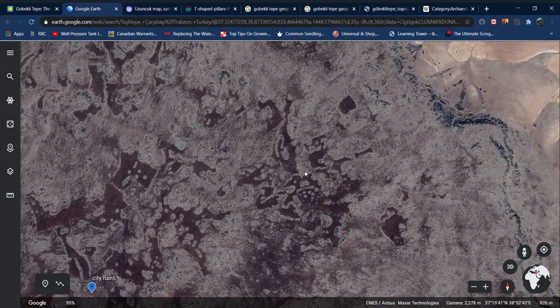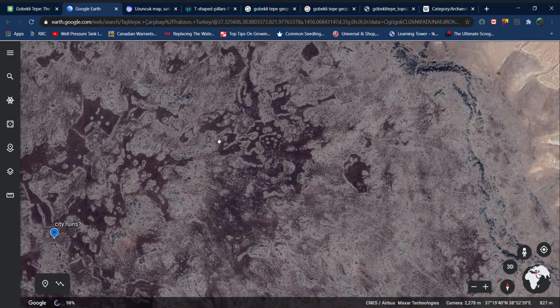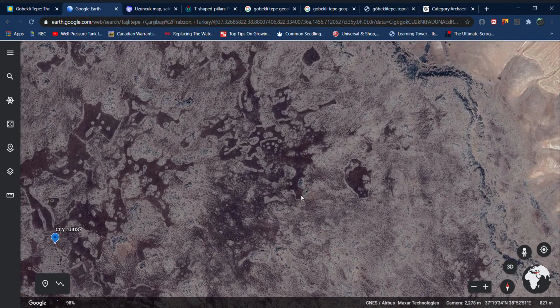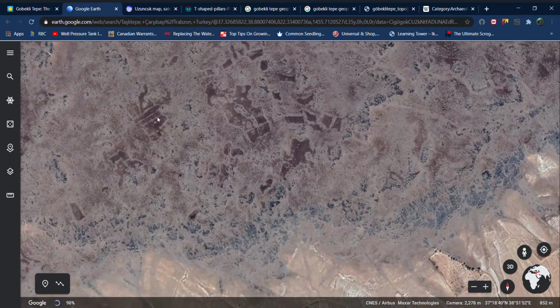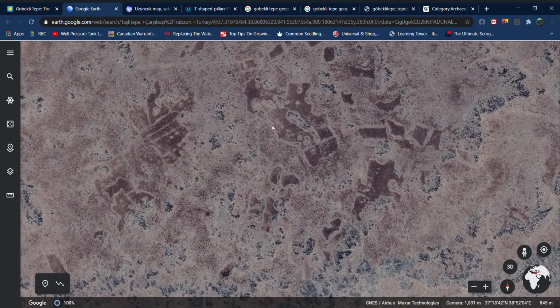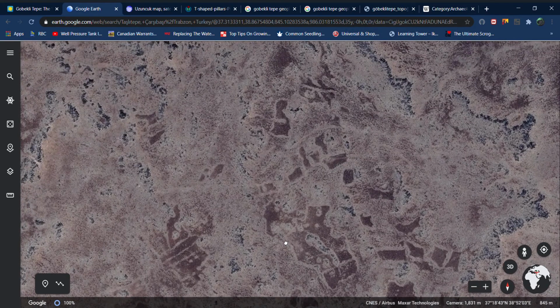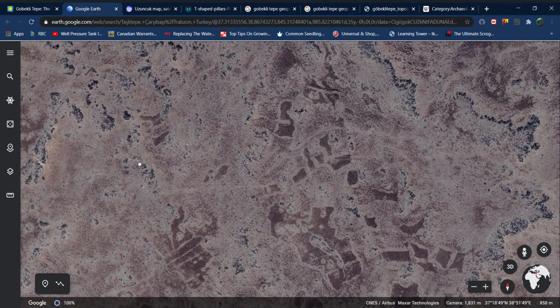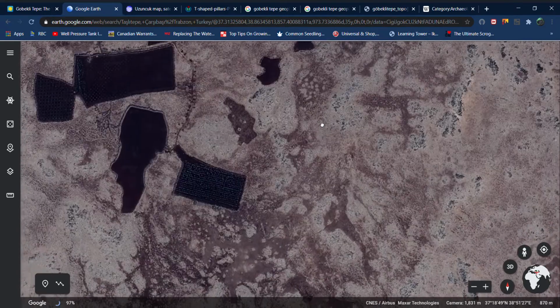So let's just scan around, see what we can find. What do you think? Do you think it's totally 100% natural, or do you think maybe someone has lived there before? I'm not sure. Anyway, we scan around, we see little patterns like this, and we know this whole region has been lived in by multiple cultures. But I think that what we're seeing here is possibly pre-classical, so pre-Greek, pre-Roman, pre-Persian. What do you guys think?